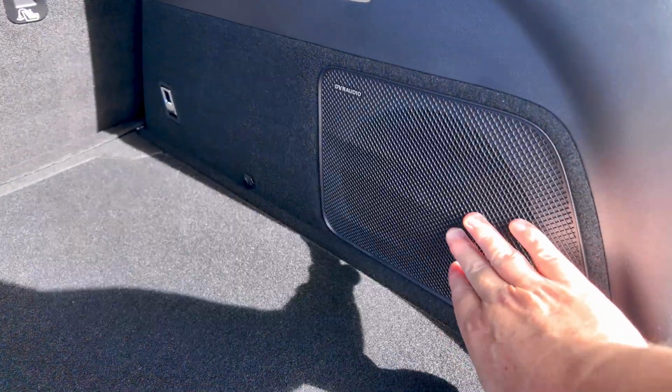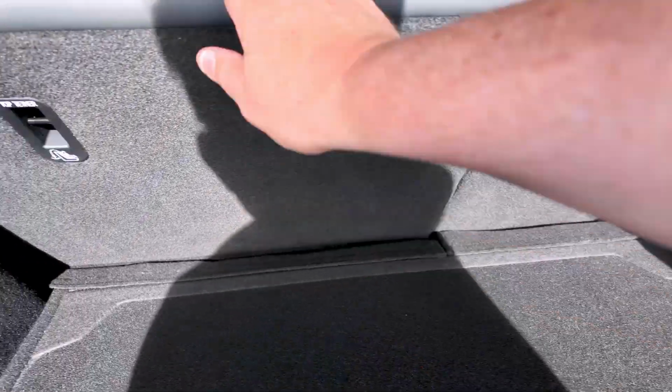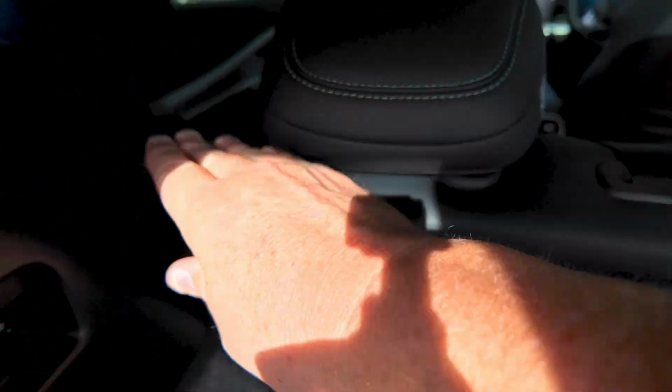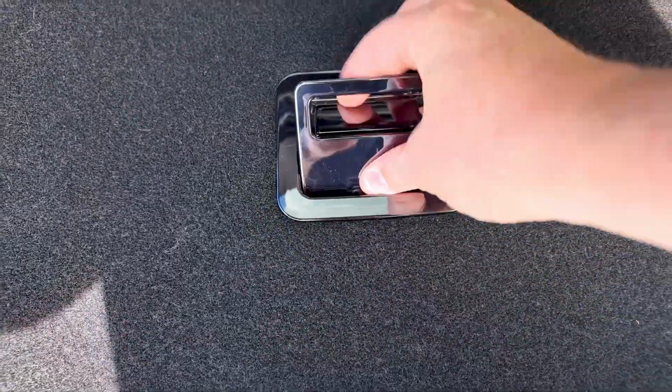and subwoofer there. 500 litres, tether points 1, 2 and 3. That's a 60-40 split on the rear seats. You can lift from there and there. Underneath, that's quite nice there, isn't it? It's nicely finished.